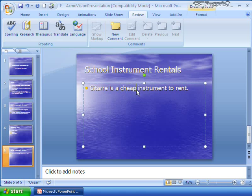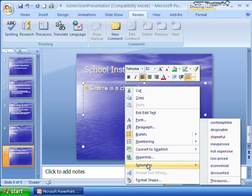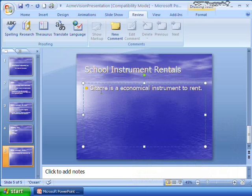Well, watch this. If I highlight the word right here for cheap, and I right-click on it, it allows me to do synonyms. Now, here's why this is a problem. Take a look at this. Words that are synonymous or the same as cheap: contemptible, despicable, shameful. Oh, okay, I see what's going on. See, someone might have that as a wrong word. Instead, I can use inexpensive, not expensive, low-priced, economical. Ooh, economical. Everyone likes the word economical or discounted. So I go ahead and select economical, and now it says my German guitar is an economical instrument to rent.